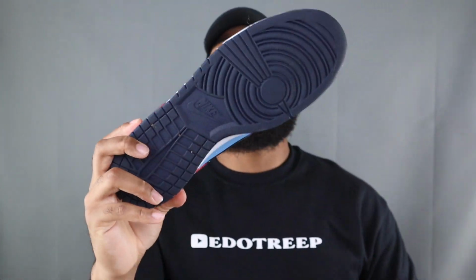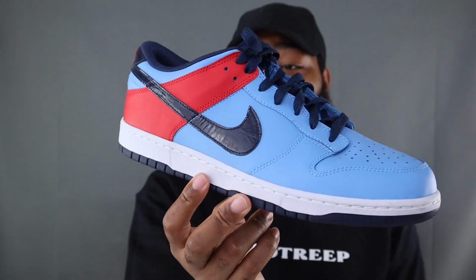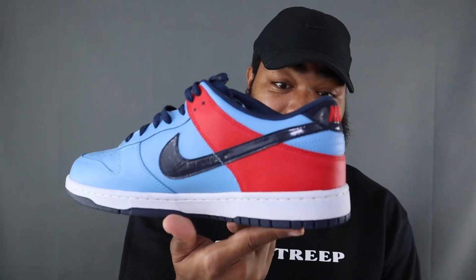Tighten up. I think I wore these once in Nashville at a game, and I haven't worn them since. But you see, they still fresh. I think they came out like 2012 or something. I don't know. But yeah, once I get that new AJ Brown and Julio jersey, I'll be rocking these a lot.